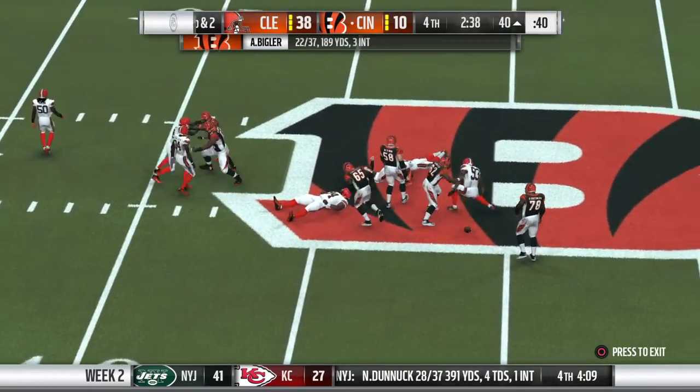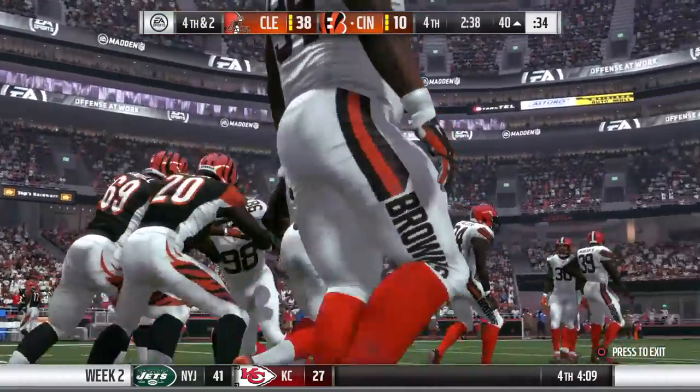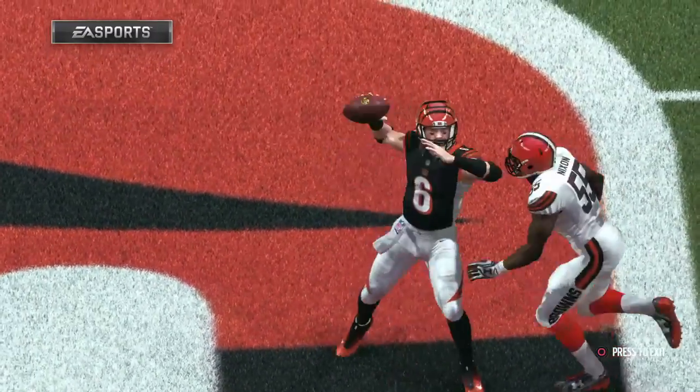And he takes a shot on the release as this will be incomplete. Putting pressure on the guy throwing the football is always good, but when you can couple that with contact on him that leads to an incompletion, as we just saw there, that's winning football.